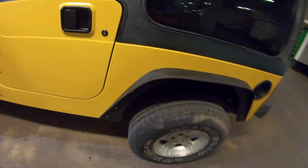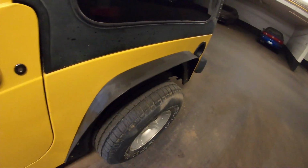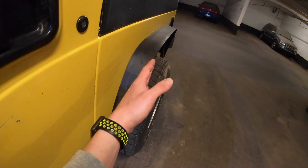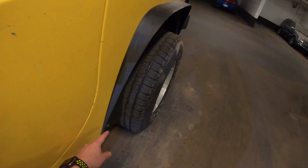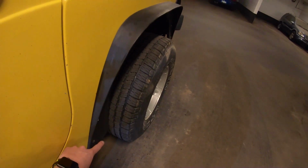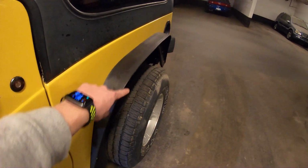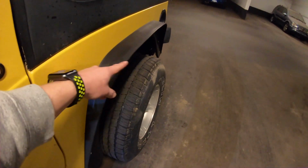It looks nice and clean, almost looks like aftermarket, but it's not, which is nice because these ones you can actually customize yourself to whatever size you want. So if you want them a little bit bigger, smaller, you don't have to make them the same shape as mine. I've seen people who do it like a right angle almost, like a corner where it comes up here and then it just goes straight instead of curving. You can do whatever you want. So I'm happy with how they came out.